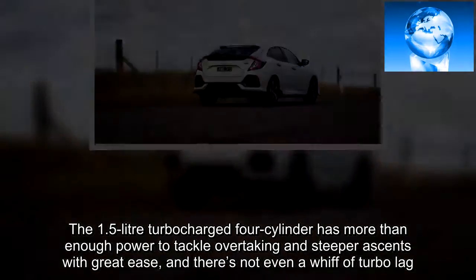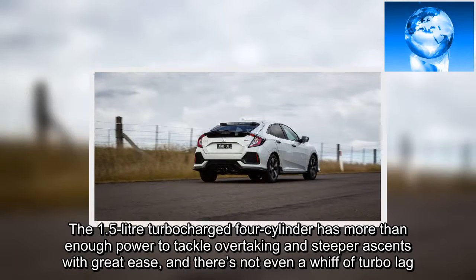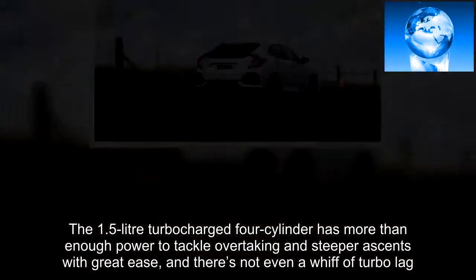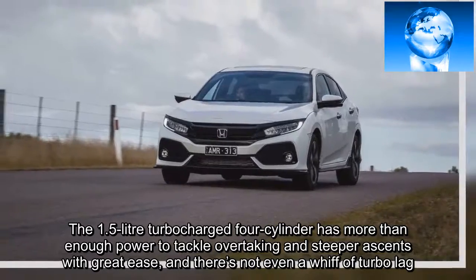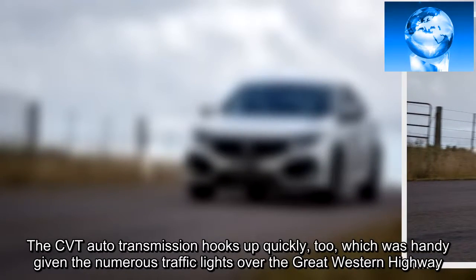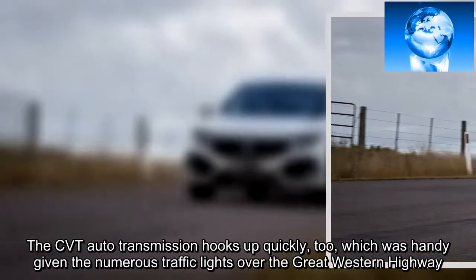The 1.5-liter turbocharged four-cylinder has more than enough power to tackle overtaking and steeper ascents with great ease, and there's not even a whiff of turbo lag. The CVT auto transmission hooks up quickly too, which was handy given the numerous traffic lights over the Great Western Highway.